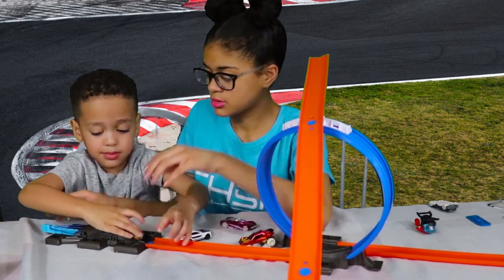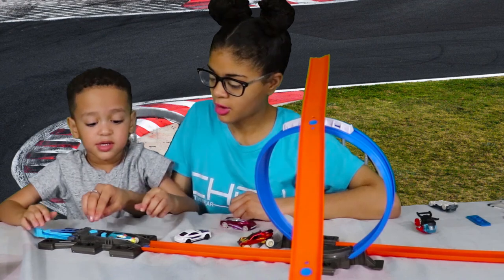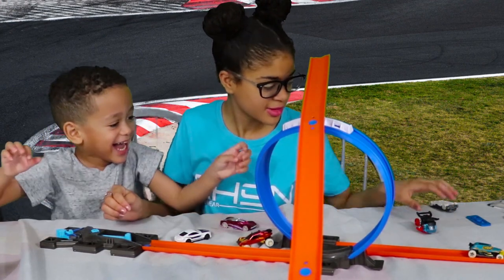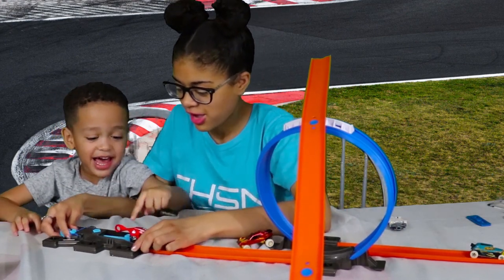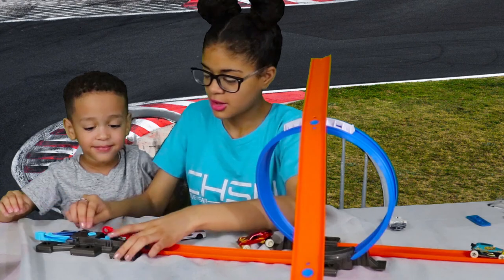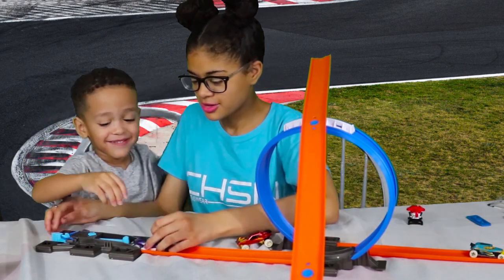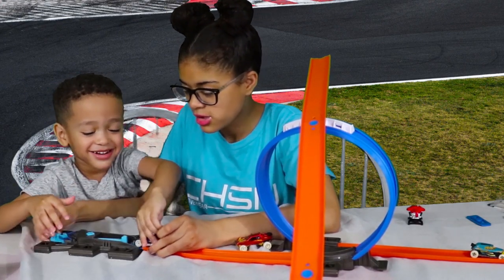That's Jay Baby's little brother in the background. He wants to make lots of noise, right, baby? Whoa! Let's see if my airplane can fit. That's a helicopter. Yeah, it's a helicopter. Oops. That's backwards. Whoa. That's backwards.